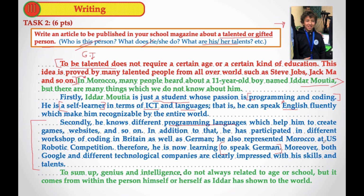And we will end up with the second body paragraph, how a great company like Google and different technological companies are very impressed with his talents. And this is a conclusion which is somehow a paraphrase of the first idea that is discussed in the intro. I hope that's clear, and this kind of paragraph helps you to understand how to write through these structures, which combine different ideas about the person that we are describing and his talents.